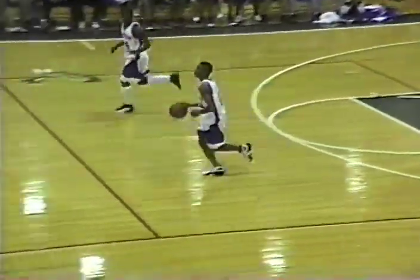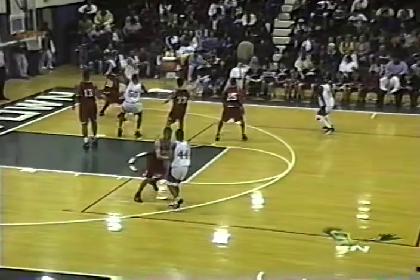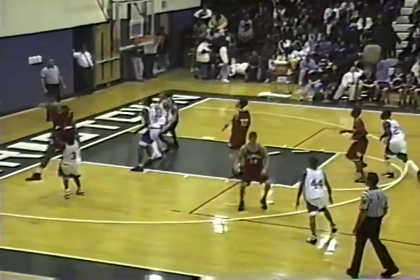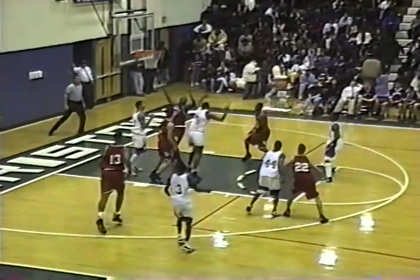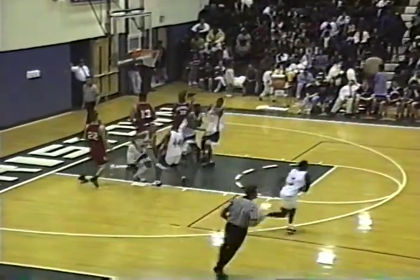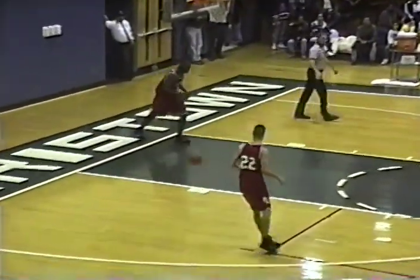Here comes Lever. Lever to Thompson. Thompson goes to Green, back to Thompson. Thompson on the move. Cross to Jenkins. Jenkins launches a jumper up. No. Battle. DeWatt Johnson tips out to Thompson in. No. Rebound. Yes. Joe Green on the offensive board.